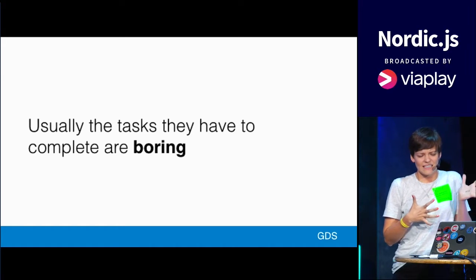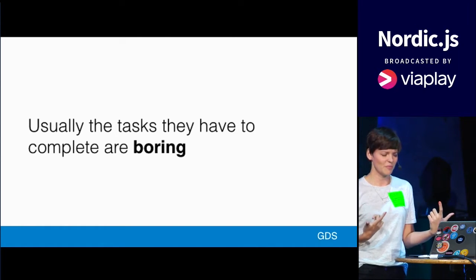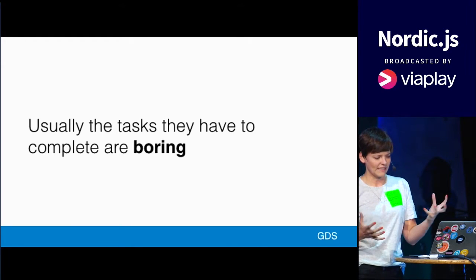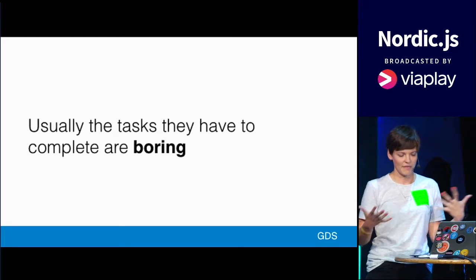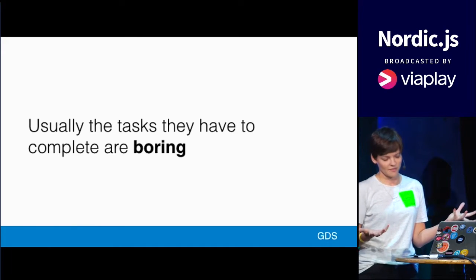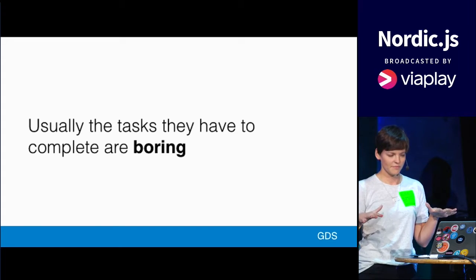Mostly, best case, they've come to GovUK to do something that's just really boring. Like, you have to pay taxes, that's boring. You have to claim benefits, that's boring. You have to apply for a fishing license, that's boring. You have to look up the tax code for a plastic skull that you want to import to the UK, also boring.